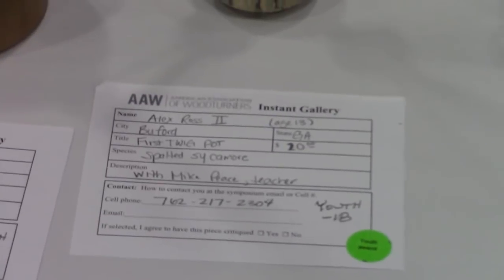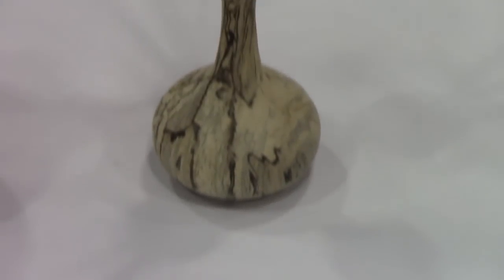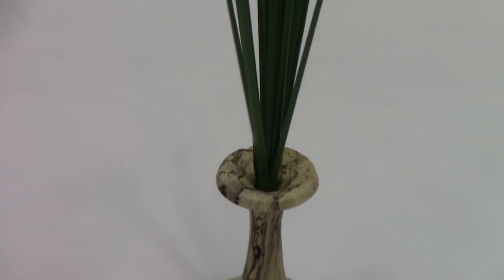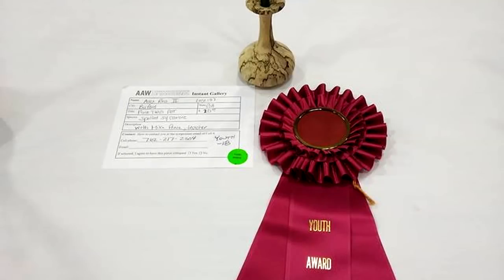I originally had a 2-hour hands-on class with her 13-year-old son, Alex, back in Georgia. Alex was attending the symposium with his mom, and it turns out he won a Youth Merit Award ribbon with the twig pot he made in a hands-on session with me. This may be the closest I'll ever get to winning a ribbon, but I'm okay with that.